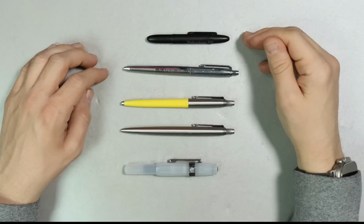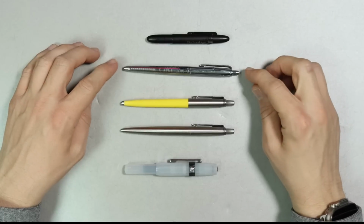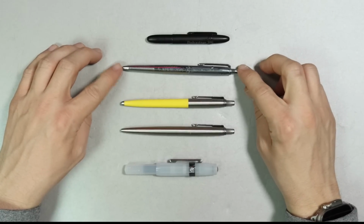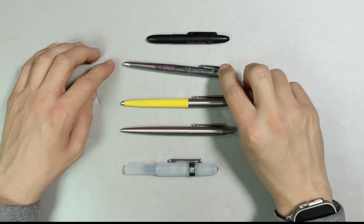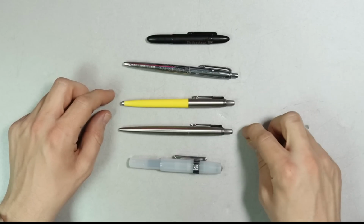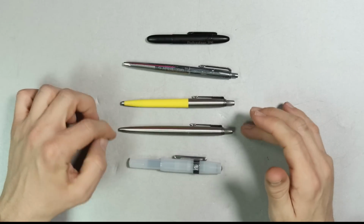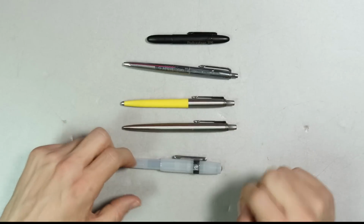The Fisher Space Pen Bullet is great if they carry a pen in their pocket all day. The Space Pen AG7 is great if they are a space nerd because that is the original space pen. If you just want a great writing experience, I really enjoy the Parker Jotters. There are a bunch of different variations. I like the stainless steel model because it feels a bit more durable.